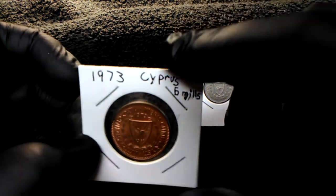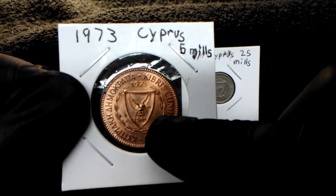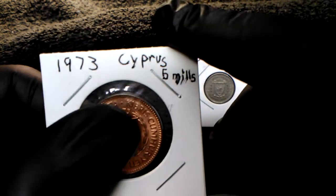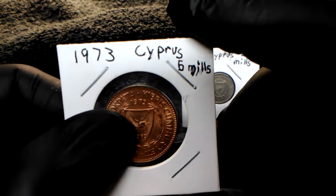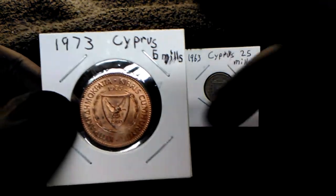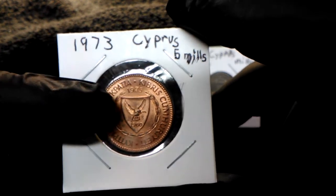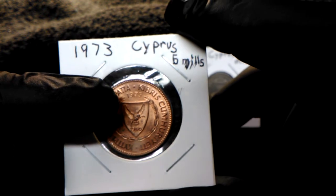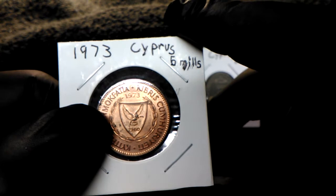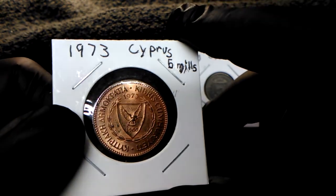This is a 1973 Cyprus 5 mils coin. Now you can see the similarity between this design and that design. It's pretty much the same, just the different date, and obviously the bronze that this is made of versus the copper nickel that that's made of. This design was made from 1963 to 1980. It's a circulation coin. Like I said, it's made out of bronze. And there were 5 million of these minted. That's not actually a lot of coins.